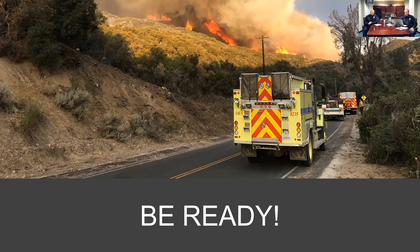Some things that we can do to be ready. One of the things, and you've heard this before, is a go kit. The whole next hour and a half that we have, we could talk about this: what's put in your go kit, what's essential, what's non-essential, what's a good idea, what's necessary. But what we're going to do is refer you to our website. So again, that's hayward-ca.gov. The fire department is on the top left. You click on that, you go to disaster preparedness, and there's a list of good ideas of what to put in your go kit.